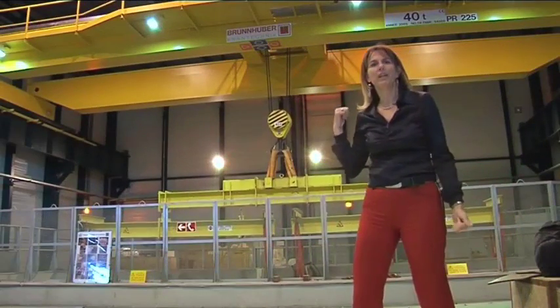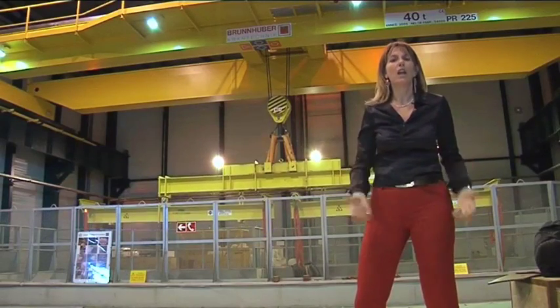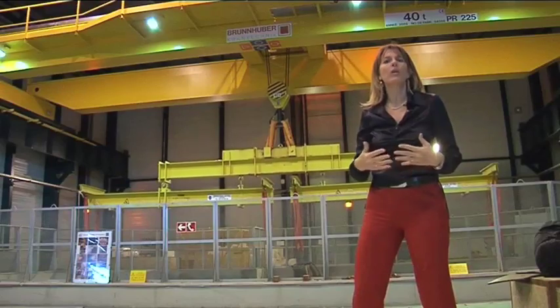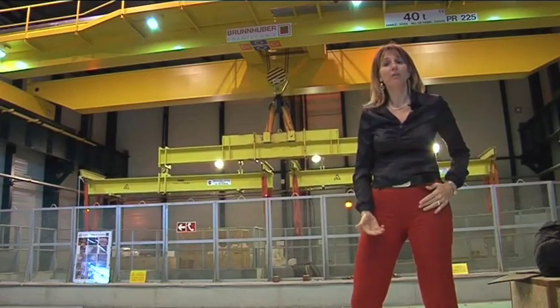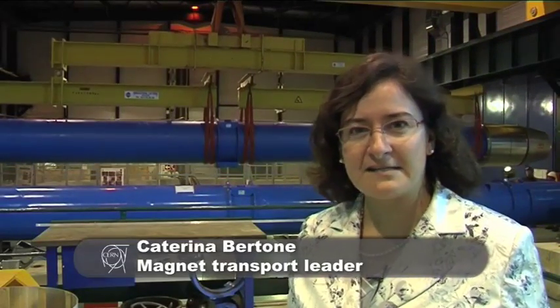And you can see the big crane behind me, ready to go and grab the big magnet. The lowering operations are starting in a moment. We've taken the opportunity to ask some details about it to the woman in charge of this far from trivial transport operation, Caterina Bertone.